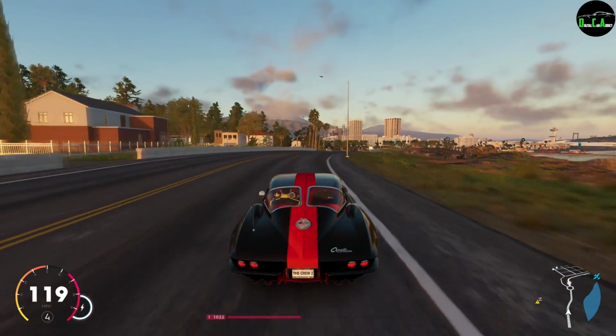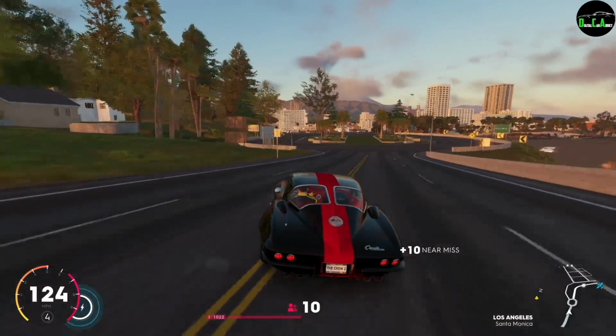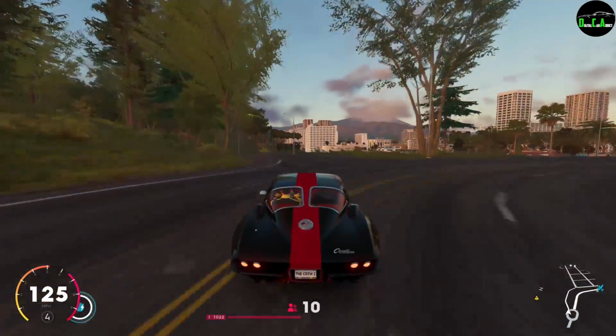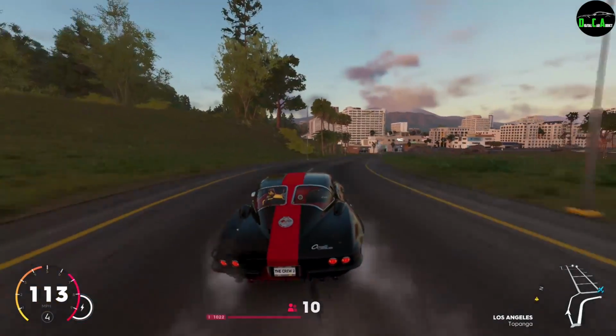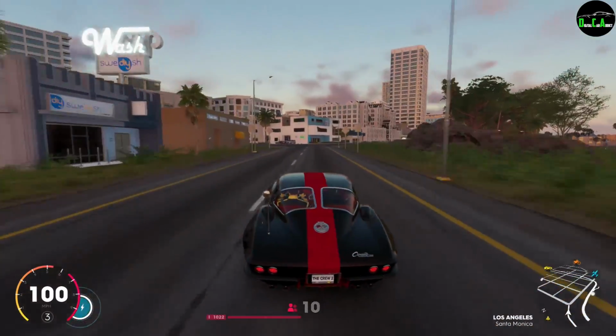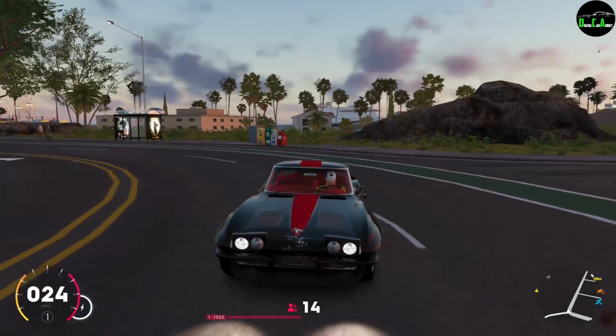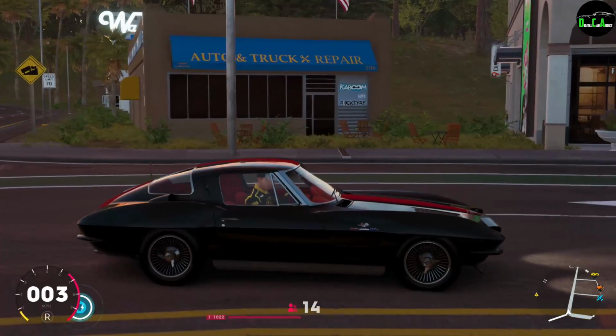Obviously, no modern technology back in those days. But again, the horsepower numbers are pretty impressive. Handling, it does sway a little bit. Not as much as the 69 Charger I customized in the last video, but it's a lot more stable. I can say that. Alright, let's go ahead and back up here.